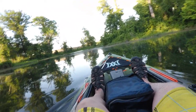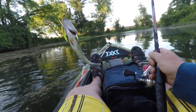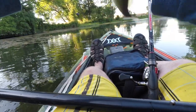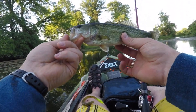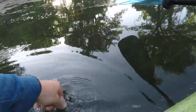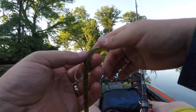There we go. What is it? Golly, man. Jeez, I'm just like the master of the tiny bass. My gosh. That might be my new record. I mean, look, that dude is little. That is a small largemouth bass. See ya. Hey. Skunk is gone. On to the next.